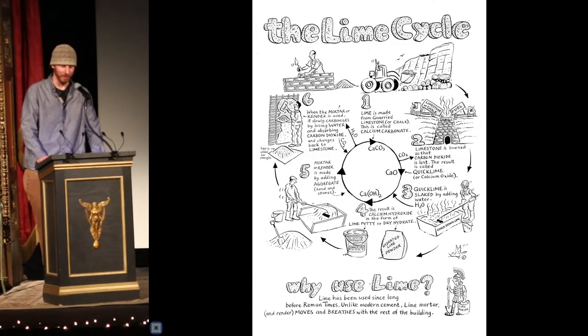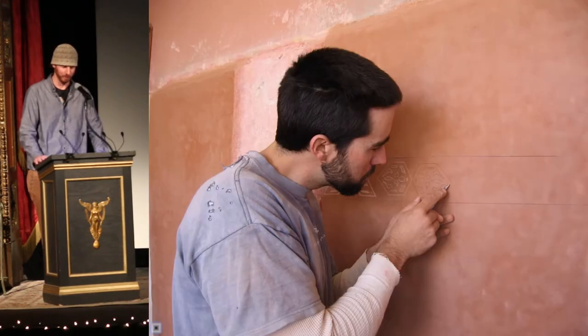Lime's amazing for plaster. Limestone is quarried and burned in a kiln, losing carbon dioxide. The resulting quicklime is slaked, creating hydrated lime. With the addition of water and sand, known as aggregate, which is very important, a plaster is made. As the plaster dries, it loses water, absorbs carbon dioxide, and changes back to limestone.